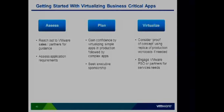And finally, consider proof of concepts. We've seen that if there is some amount of concern internally, if there's some amount of resistance from application teams, these proof of concepts really help. You can baseline the performance, you can demonstrate that it works, you can give them some time to play with it and get comfortable with it before you go ahead with your full virtualization project. If you have the skills for it in-house, that's fantastic. If not, VMware has services, or partners have services to actually help you do this.